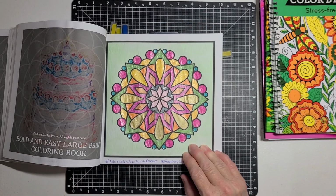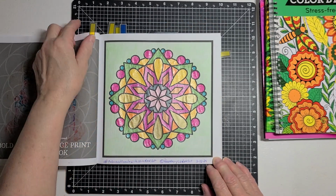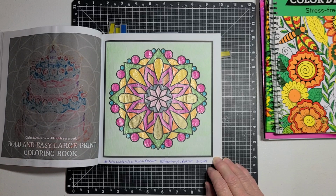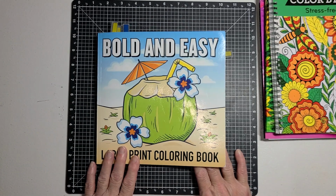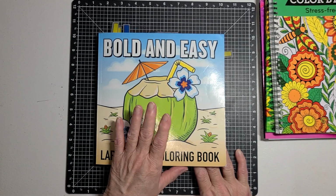Okay? So I colored this one on the 12th. Rosemary picks the page if you follow with her out of this coloring book. Again, it was purchased from Amazon. It's another bold and easy large print coloring book.